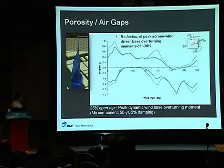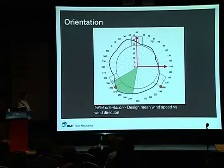This shows how it can affect the base load. And in this particular case, we were finding that by introducing only 25% porosity at the top, we were getting a reduction in base loads, which was there or thereabouts the equivalent of having 5% damping in the structure. The other thing that, if you're early enough in design and you have the opportunity, can be helpful is considering orientation of the building.